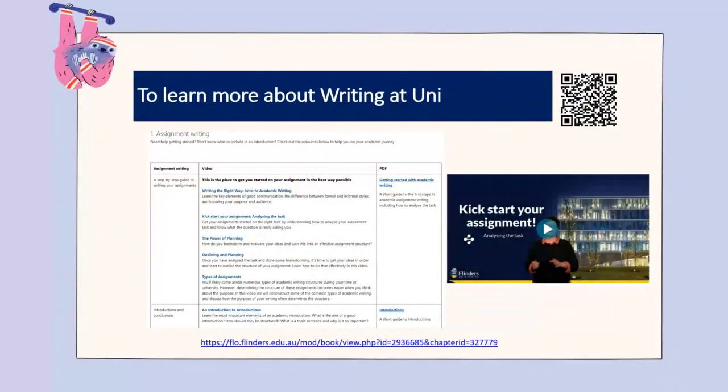Right. Now, I will go through referencing skills at the university. Before that, this is the flow site, which contains a lot of information about how to write, starting from how to kickstart, how to analyze the task. We talk about analyzing the task a little bit, how to outline and plan, the types of assignments, how to write introductions, and so on and so forth. I'll give you a few seconds to do a screen capture and also to take a photograph here.